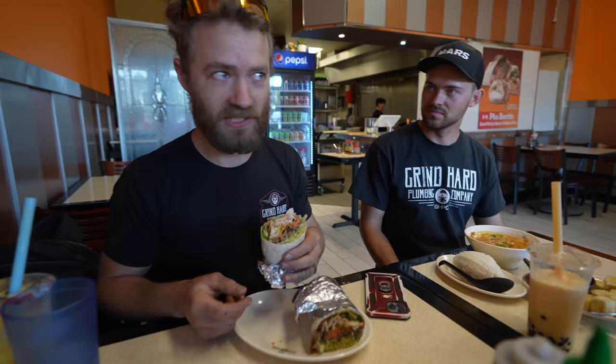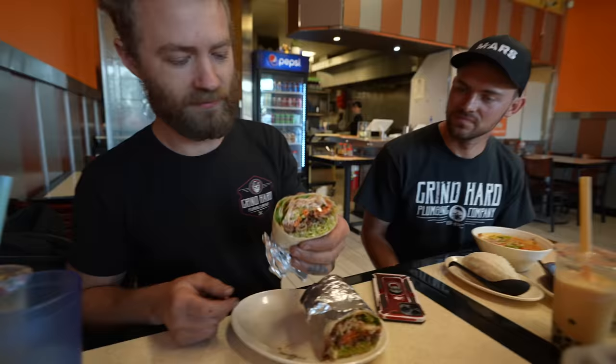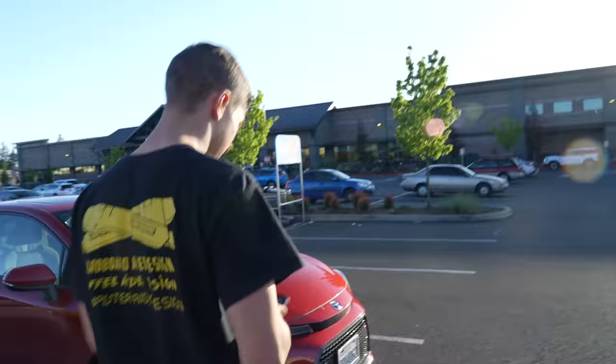Got a little more diversity of cuisine out here in Tacoma. I don't know if it's like, do you want a cheeseburger or a cheeseburger? Or maybe a cheeseburger. I've never seen this before. It's a pho burrito. Just gonna pick up a few last supplies while Ethan gets some diesel.